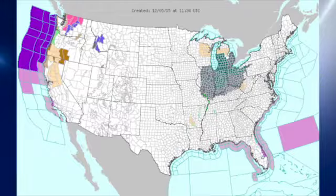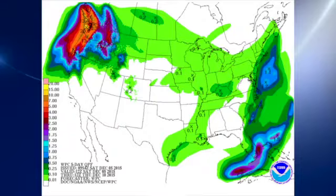The good news for much of the country is that we have very little in the way of watches or warnings going on. The area of green and gray around Illinois, Indiana, and Ohio is dense fog advisories, and the green is dense ice fog advisories.